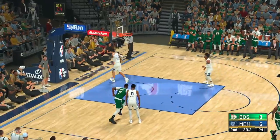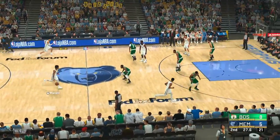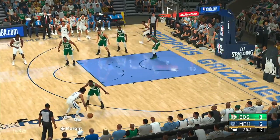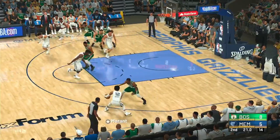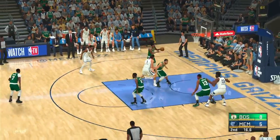That is prime-time point guard play. A sensational find by Walker to set up the easy bucket. Shot clock and game clock separated by less than 6 seconds. The pass to Brooks. A three-pointer off the mark.